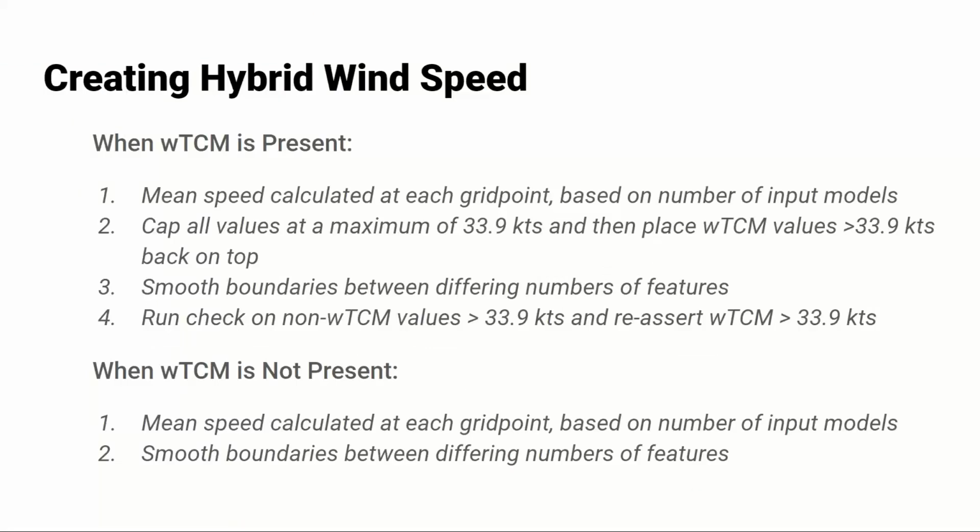So to create the hybrid wind speed, now that we've created our hybrid mask, we can now calculate the hybrid wind speed. And we go about this one of two ways, depending on what we have as data inputs. So when the WTCM is present, the mean speed calculated at each grid point based on the number of input models is what we start with.